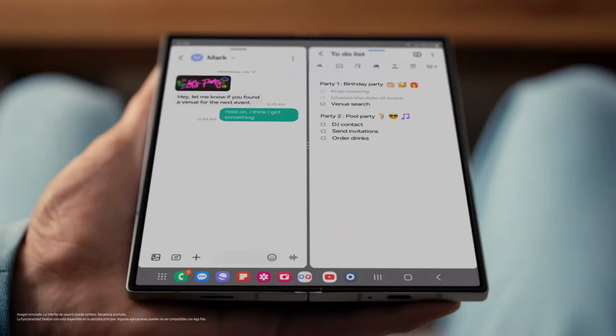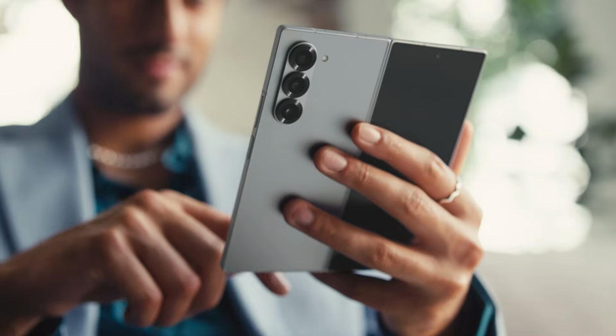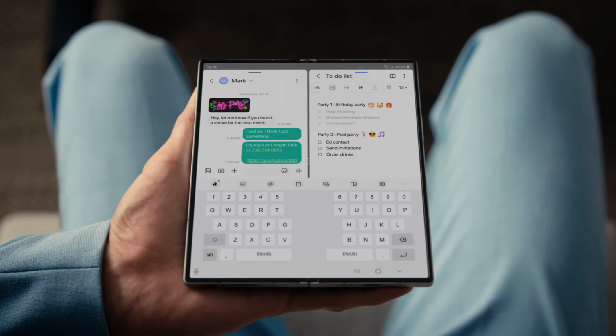What are you up to now, Derek? A message note combo on one big screen. Look who's maximizing multitasking. All without switching apps. Case closed. No. Or so I thought, until I remembered immense processing power.